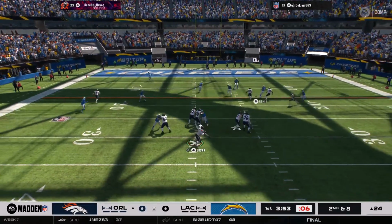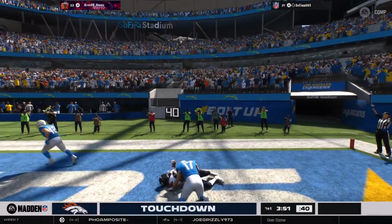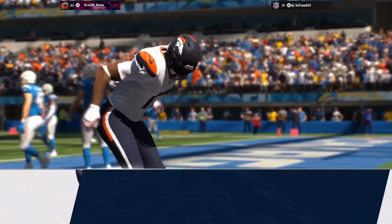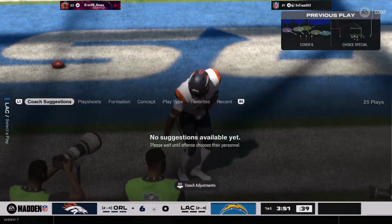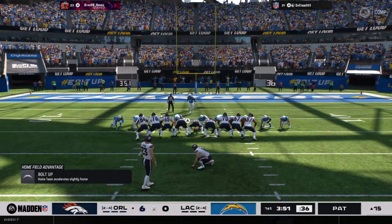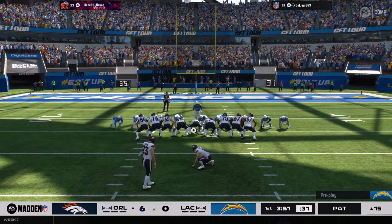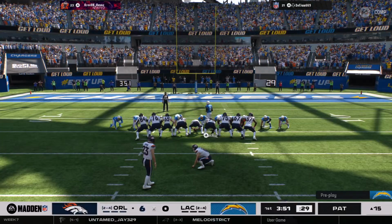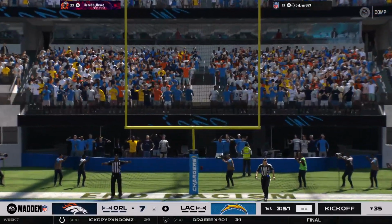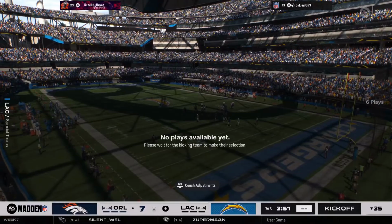Ready? Here's second and 8. And this is caught for the Bronco touchdown. A great play there. His 4th touchdown on the year. And the Broncos use the only turnover to get on the board first here in this one. Point after, right down the middle. And it's now a 7-0 game. Chargers, nothing.